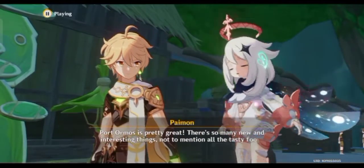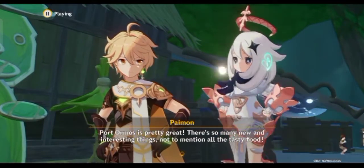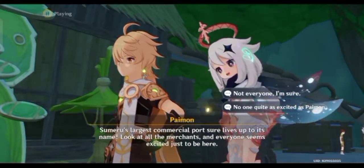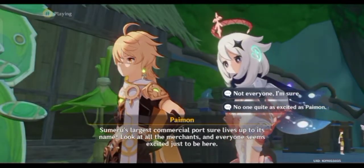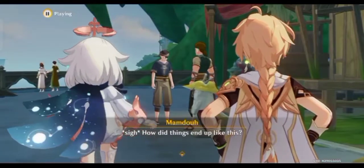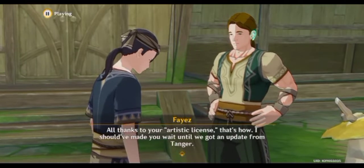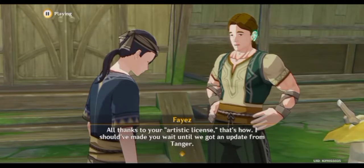Pretty great. There's so many new and interesting things, not to mention all the tasty food. Sumeru's largest commercial port sure lives up to its name. Look at all the merchants, and everyone seems excited just to be here. How did things end up like this? All thanks to your artistic license. That's how. I should have made you wait until we got an update from Tanja.